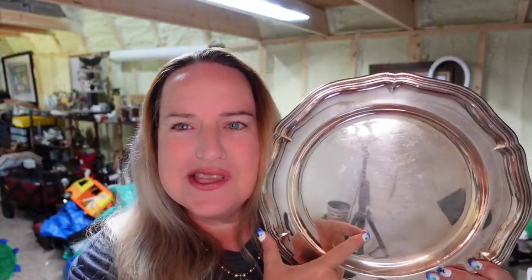Next is this silver charger slash plate. Now you can see my camera setup in the reflection. This one I got for less than a dollar in an online buyout. Ding! And it sold for $12.59. It's about an $8 profit after fees.